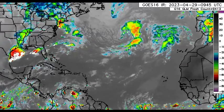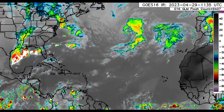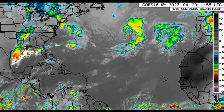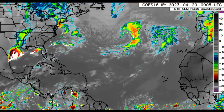And so of course in this video we'll be looking at what is going on across the North Atlantic. So we'll be taking a look at conditions that are expected mainly for the Caribbean as we head into the next 24 hours, and of course the rainfall probability for some areas.